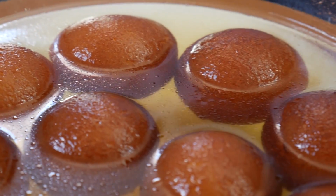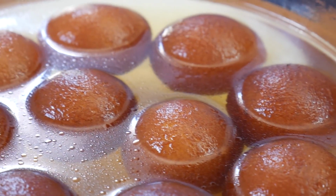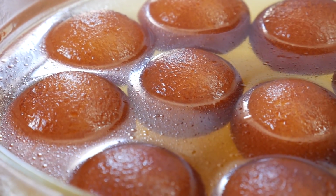This is my second Gulab Jamun ever. I've already tried a Gulab Jamun smaller than this in a South Indian restaurant last year. It's small and it's very sweet. Let me try this version of Chef Vikram.